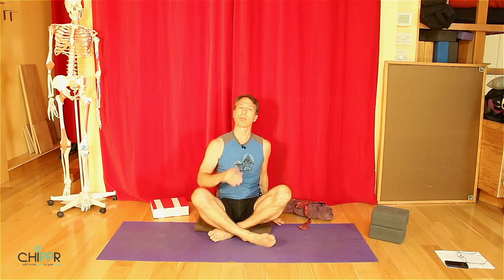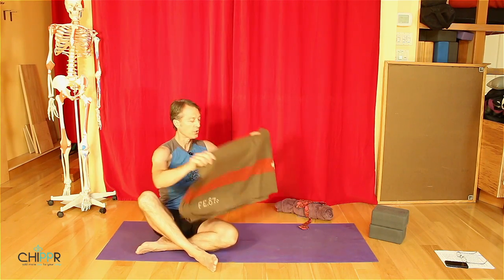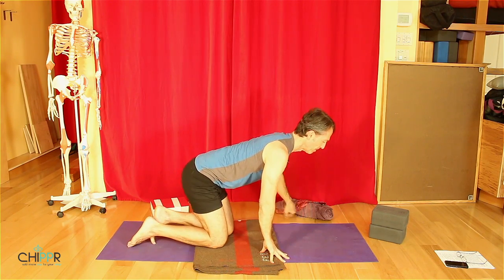So those are just some simple movements to get the blood flowing, the heat building up, the circulation flowing in a good way in the upper chest area. Now we're going to transition and do something that's a little bit more for strength. We're still going to be on the ground, but you'll want to take your blanket and open it up like so. So you have a little padding for your knees. And then you're going to come to hands and knees position.